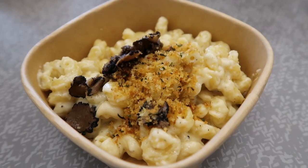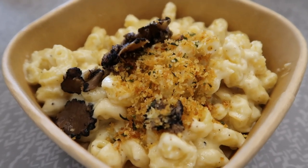This is the one I was most excited to try, and that is the truffle mac and cheese. It also has breading and, of course, these nice truffle mushrooms. This appears to be more of a white cheddar.